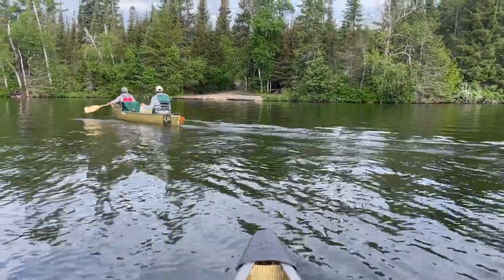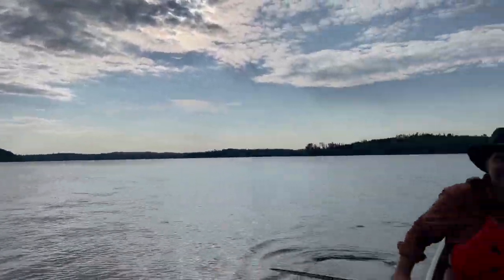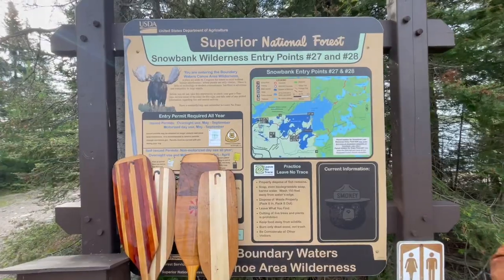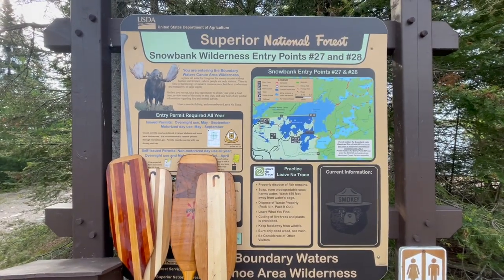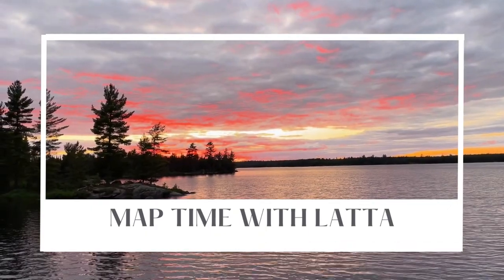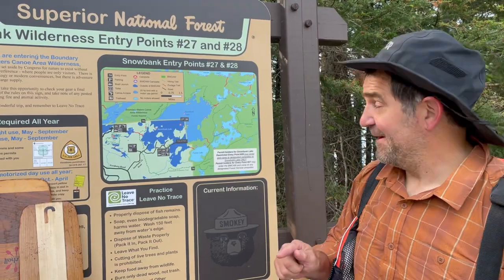We made it to the takeout. We canoed across this entire lake. There's Dad. Woohoo! We made it. Nap time.